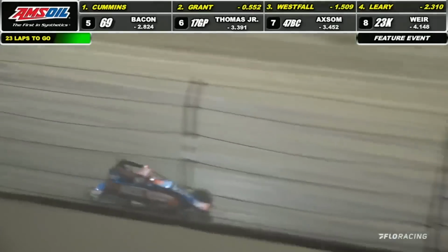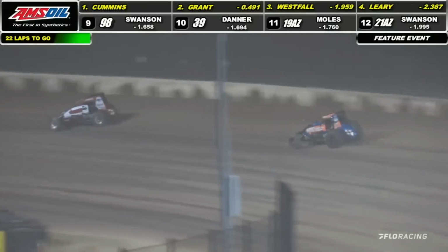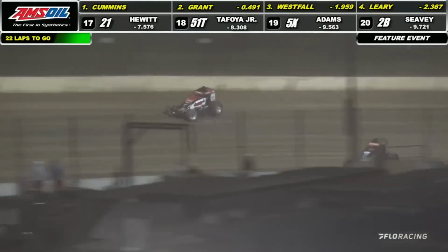That's the 19 AZ of Mitchell Moles trying to battle his way out of the little horde of cars that roll out of turn number 4. He's there. Jake Swanson is there. All kinds of people there. Meanwhile, back up front, here comes Grant for the lead.